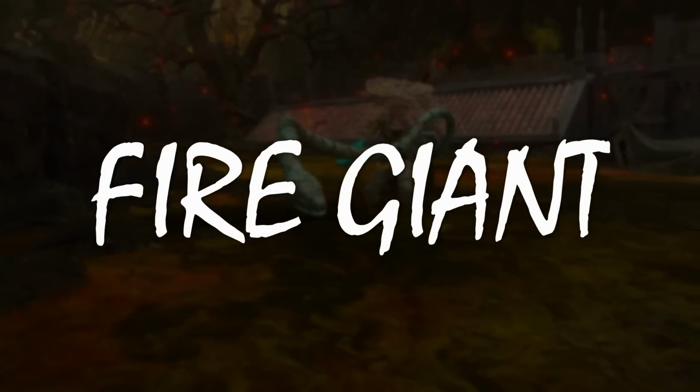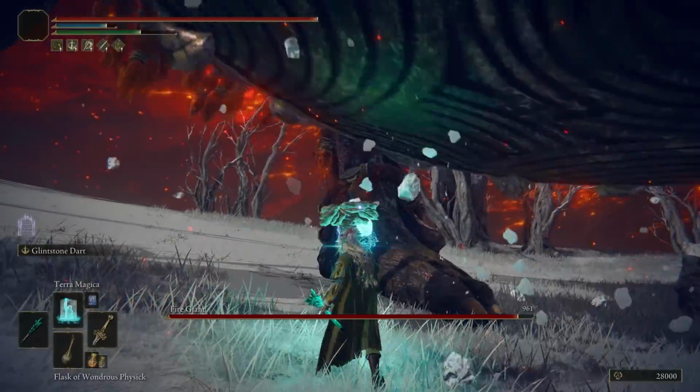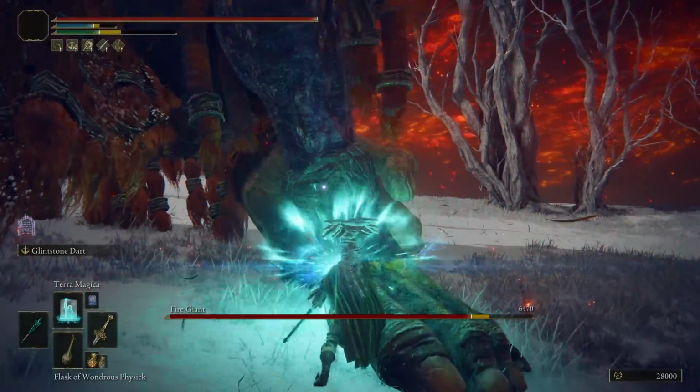Even though our weapons are small, it ironically defeats the biggest enemies in the game quite easily. The fire giant just gets obliterated.